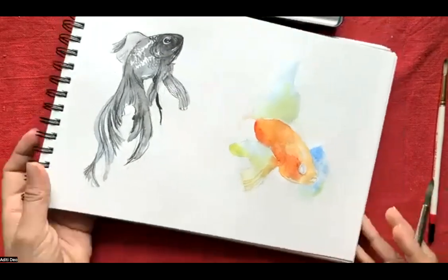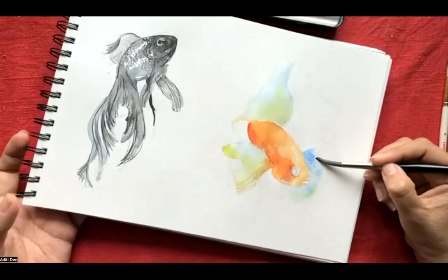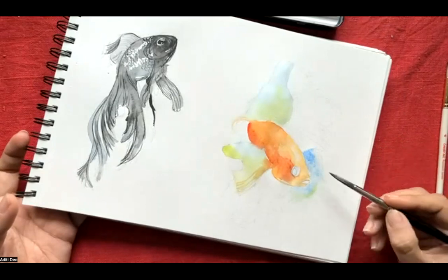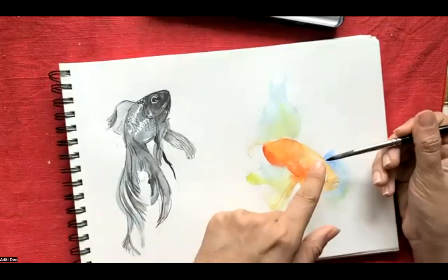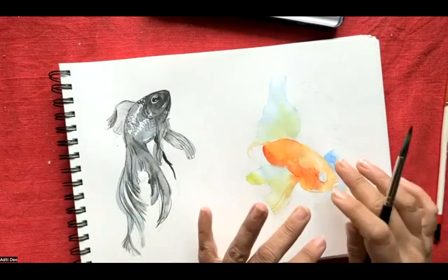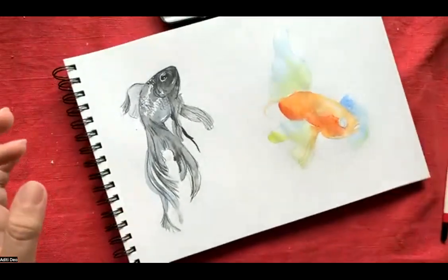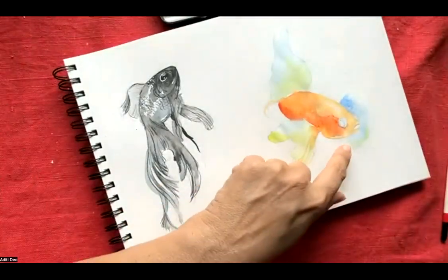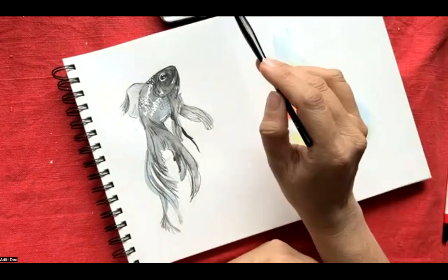Now in this case, if you want a very light edge, move your brush along the edge like that, perpendicular to the edge, not parallel. So the tip will absorb some of the paint over here and spread it towards the outside, but not so much that it will create a distinct line. And we do something similar for the bottom here. I have no idea what this is. It seems to be one more fin, but I'm just painting what I see.